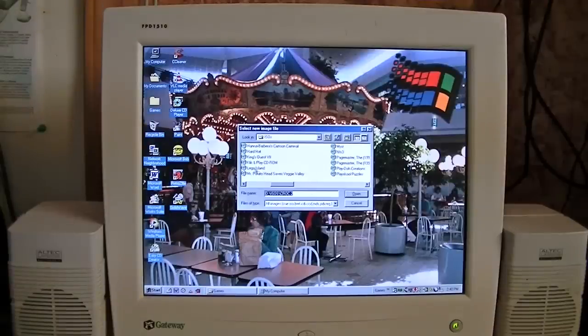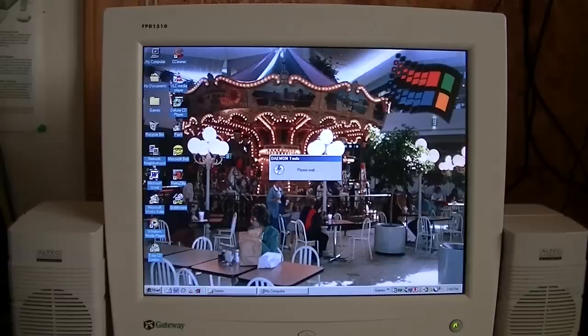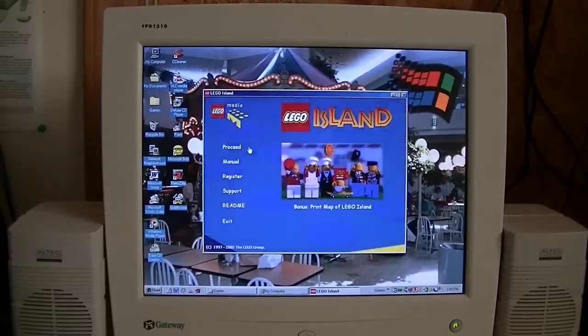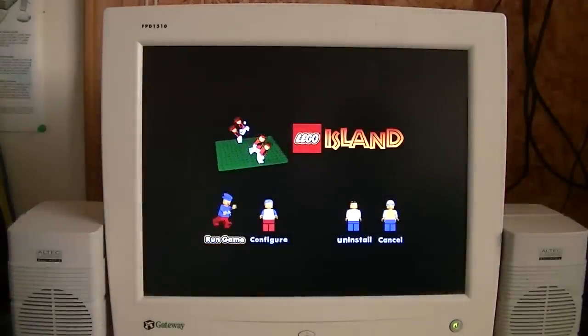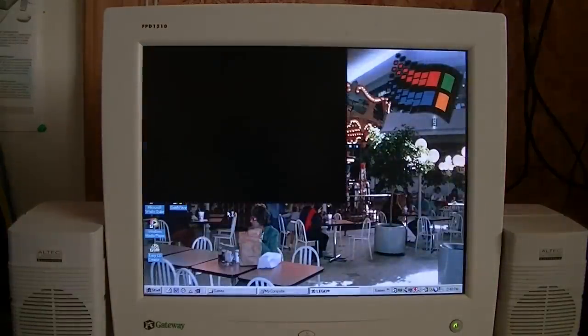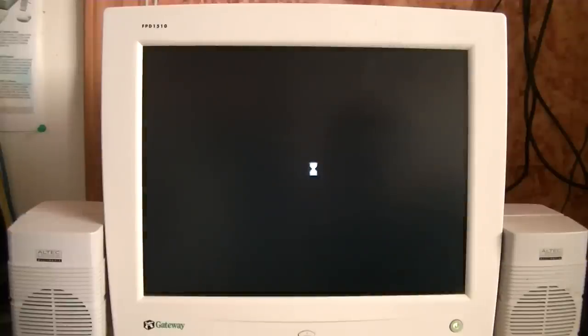Okay, I guess not. Now, here's a game from my childhood that I used to play on our Windows 98 machine growing up. Good old Lego Island. I think I remember playing this on the 822 growing up, but not often because that computer was a little too outdated for this game.